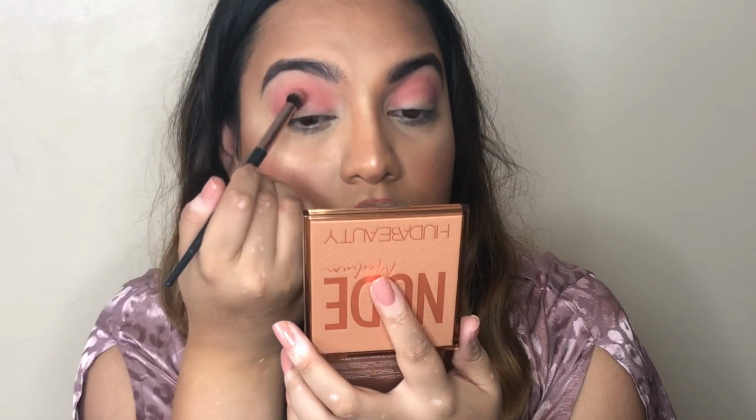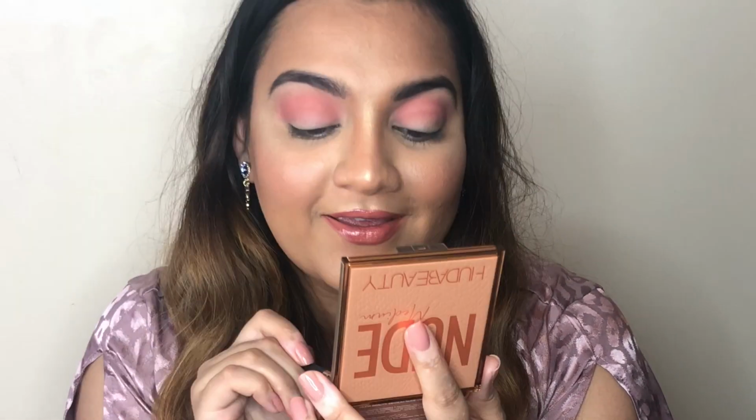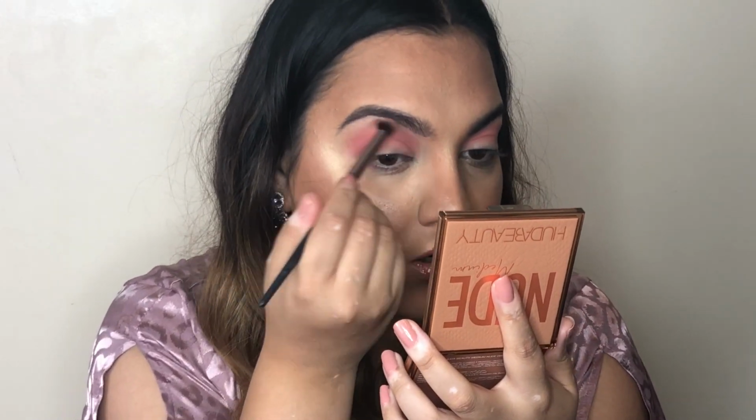Also, I have to mention my skin is doing its own thing right now. It's really struggling. It's just randomly broke out, and I've not broken out in the longest time, so now that I have, I'm like, oh my god, what do I do? What do I put on it?